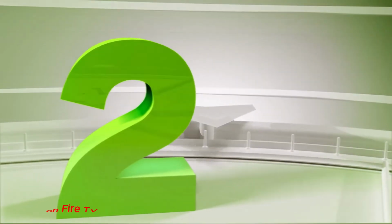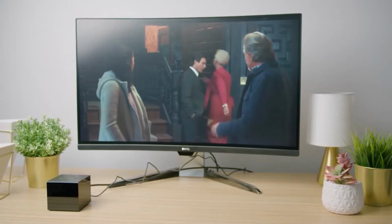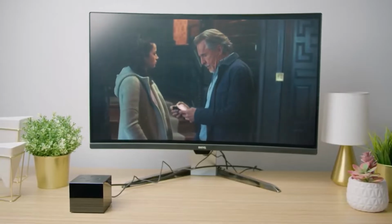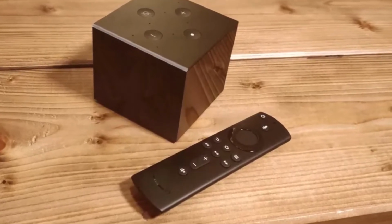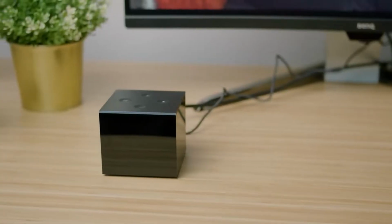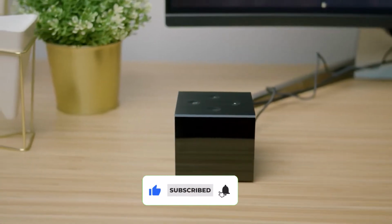Number 2. Amazon Fire TV Cube. The latest iteration of Amazon's Fire TV Cube, powered by Fire TV OS, stands out as a favorite streaming device. Significantly improved over the 2017 model, the new Fire TV Cube boasts a faster processor and the addition of Dolby Vision, enhancing its overall performance and feature set.